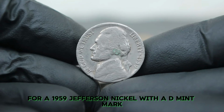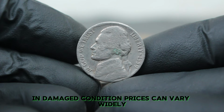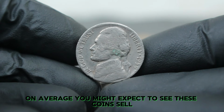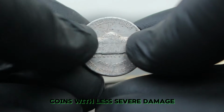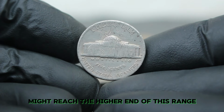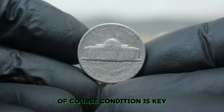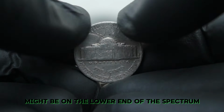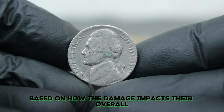For a 1959 Jefferson Nickel with a D-mint mark in damaged condition, prices can vary widely based on the extent of the damage and other factors. On average, you might expect to see these coins sell for anywhere between $10,000. Coins with less severe damage or those that still retain significant details might reach the higher end of this range or even exceed it. Of course, condition is key, and coins with more severe damage might be on the lower end of the spectrum. Collectors and dealers often evaluate these coins based on how the damage impacts their overall appearance and collectability.